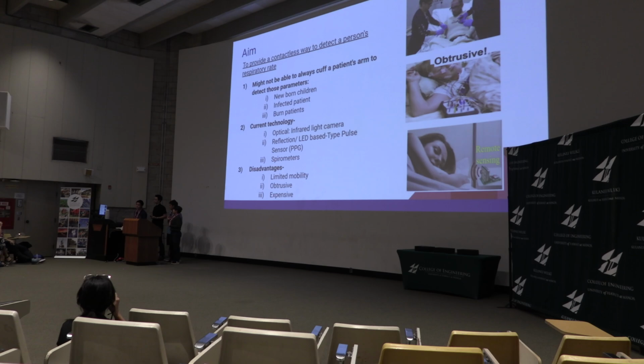So once again, our aim was to provide a contactless way to detect a person's respiratory rate. This is important because we might not always be able to hold a patient's arm or put a sensor on somebody. This may be true for newborn children who may not be comfortable with that sort of contact yet, infected patients where it wouldn't be optimal to be in close proximity, or burn patients whose skin it's not ideal to put any sensors on.